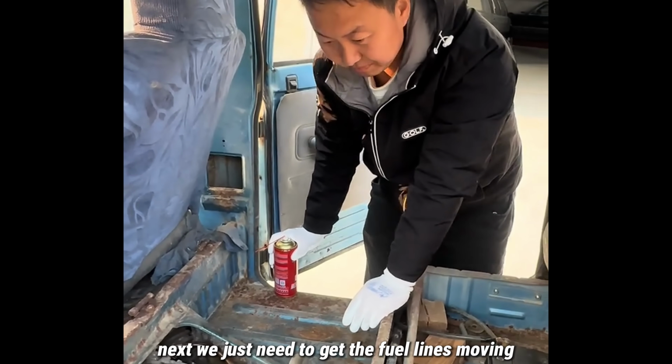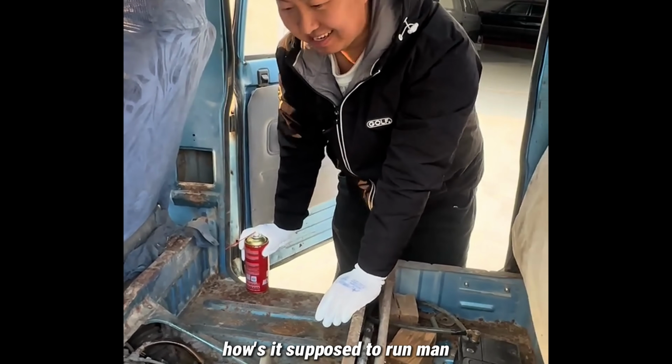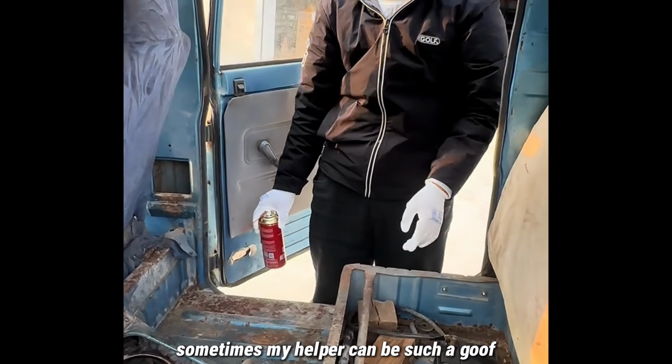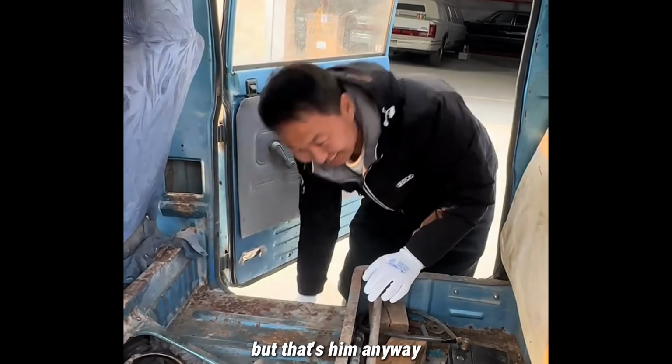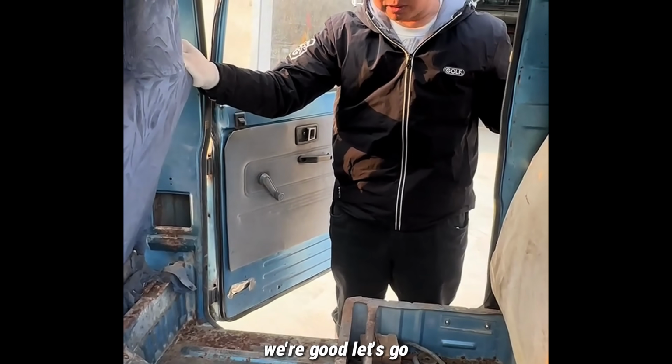Next, we just need to get the fuel lines moving. Come on, without spark, how's it supposed to run? Man, sometimes my helper can be such a goof. But that's him. Anyway, engine solid. Once we fix up the fuel system and clean those lines, we're good. Let's go.